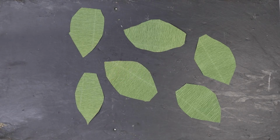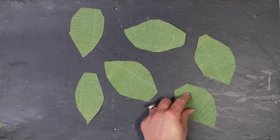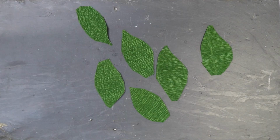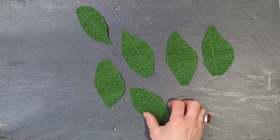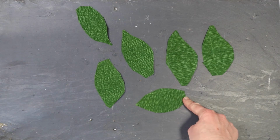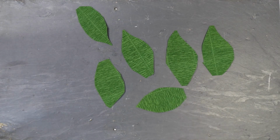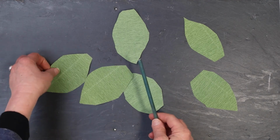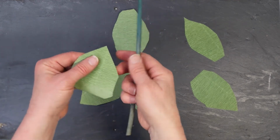So I've got 6 of these lighter green leaves. All of them have got pointed ends and a sort of flat end. And I've gone ahead and cut out another 6 out of the darker green, exactly the same, pointed end and a flat end. Now, with your 12 leaves, you're going to start curling them.